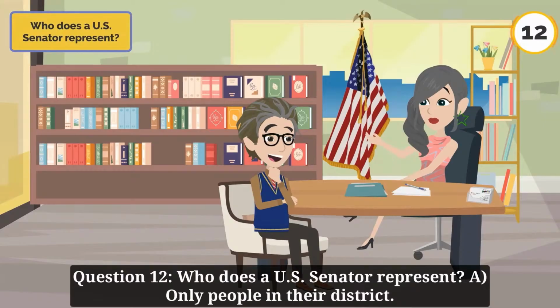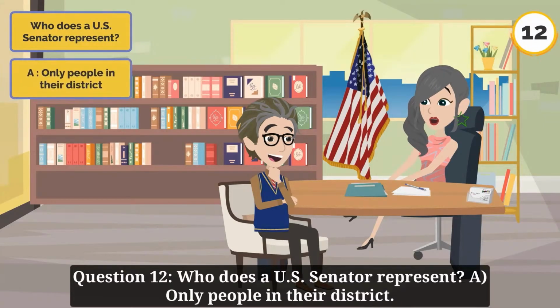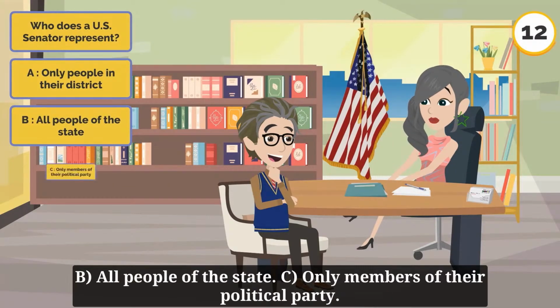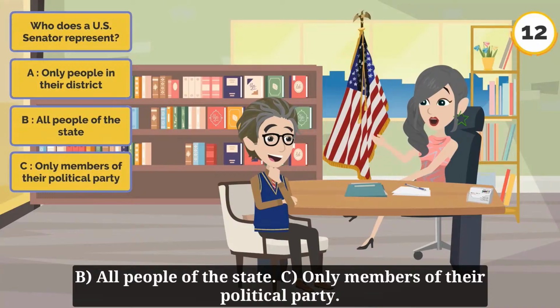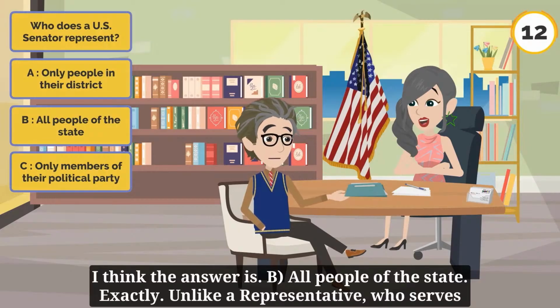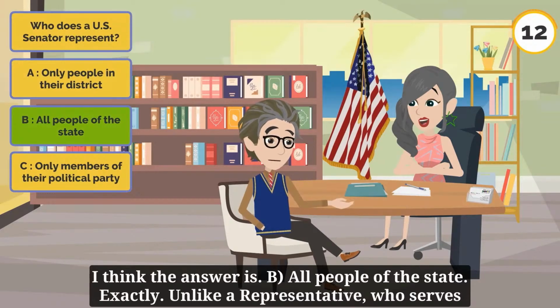Question 12. Who does a U.S. Senator represent? A. Only people in their district. B. All people of the state. C. Only members of their political party. I think the answer is B. All people of the state.